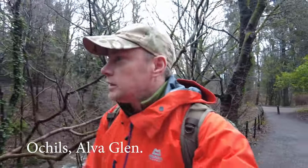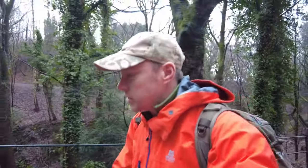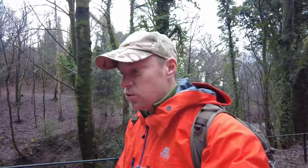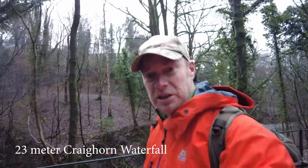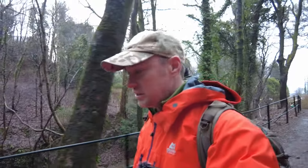I'm here in the Ochils, starting off at Alva Glen, in search of a beautiful waterfall. I've got about 6 kilometres to do up through the glen, but I'll be keeping an eye out for some lovely compositions as I make my way up the glen. I've never been to this waterfall before. It's actually called the Craighorn Spout, or the Craighorn Waterfall. So let's get going and hopefully find it.